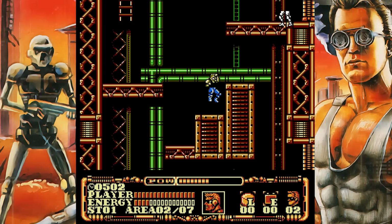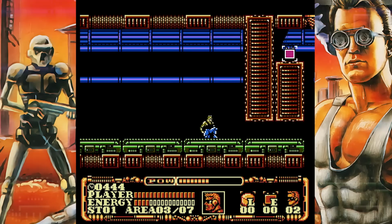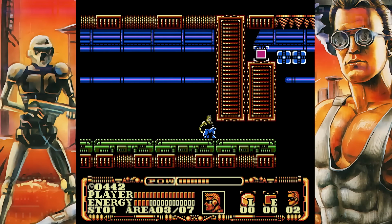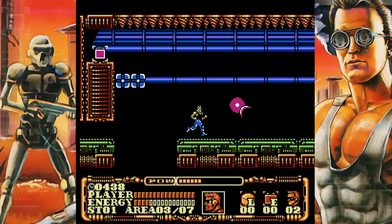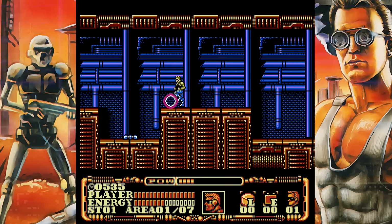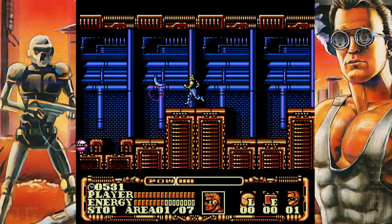Once again, you have your boomerang, which can be upgraded in range, power and speed. But you now also have this neat little slide maneuver which... oh, okay, so I guess there are still some Mega Man here. Your inventory items also make a return, but the real star of the show here are the power armors.